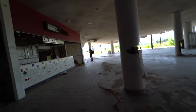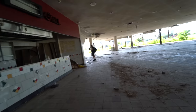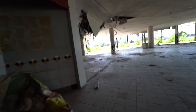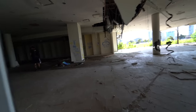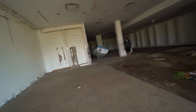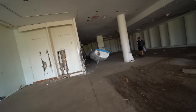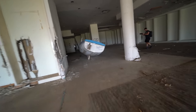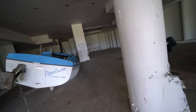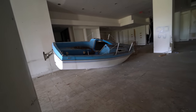There's a what? A boat? Like a speedboat? What the? It's a boat! What in the world? That's a sailboat, what the heck? Is anyone missing a boat? Dude. It's from Fort... What are the chances of that? Really? That is nuts. How?